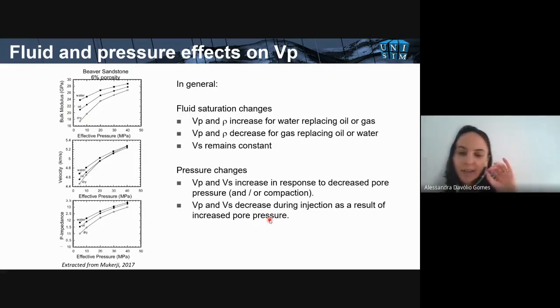Okay, now I'm going to do a very quick exercise with you. Let's look at the P velocity, VP. I just said that VP decreases during injection because of the pore pressure. So when you inject water, for instance, if you look around the injector well, you are injecting water, so the pore pressure is increased, right? You are pressurizing the reservoir. So this causes a decrease in the P velocity, right?